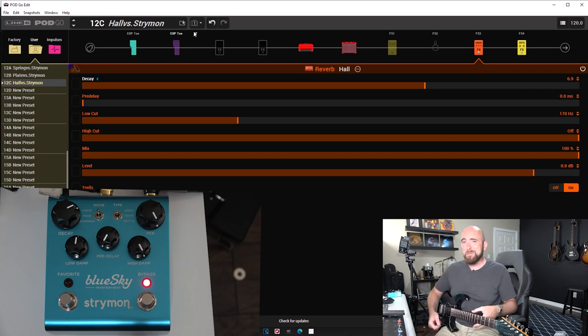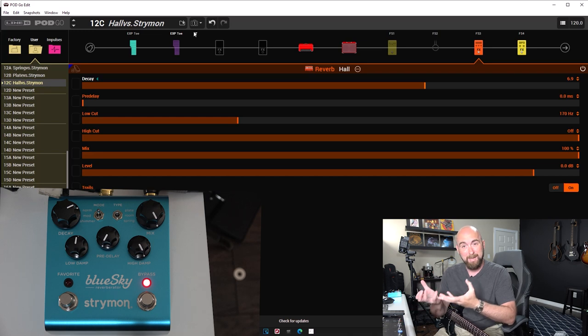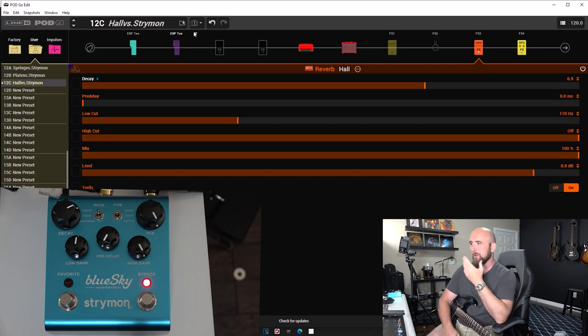You know, so I think there's some qualities about the Big Sky that definitely are better, as is to be expected. I mean, I don't think that's any surprise at all. But I am kind of impressed with how good the Pod Go is for the built-in reverbs, which is not a dedicated reverb unit, you know? If I had the choice, would I want the Big Sky? Absolutely. But the Pod Go is very impressive for what it is. So that's the Hall Verbs.